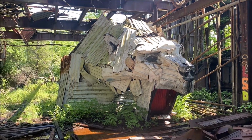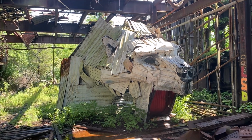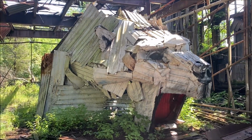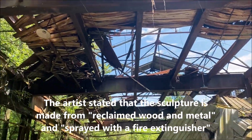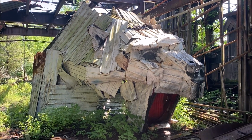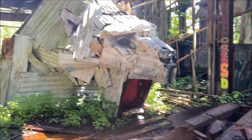Well, if it isn't the world's largest land carnivore. Check this out, guys. A statue of a polar bear. Isn't that so dope? And as you can clearly see, this polar bear is basically fastened together with debris from this very building you're standing in. So this is like a completely original sculpture, utilizing all of the recycled materials that are found in this abandoned structure.